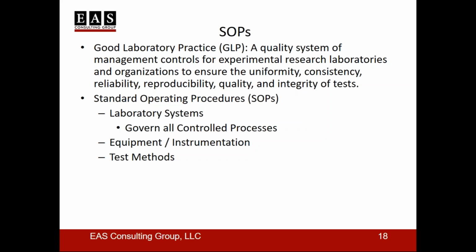One of the types of SOPs that you'll have are on good laboratory practices, and this will actually be a wide number of SOPs. Good laboratory practice is a quality system of management controls for laboratories. This is designed to ensure uniformity, consistency, reliability, reproducibility, quality, and the integrity of the tests that are being conducted there. This is not to be confused with 21 CFR 58, which applies to clinical laboratories and the requirements for a clinical laboratory and the trials that are being done there. These systems came about in the US in 1978 and were present in other areas of the world prior to that.